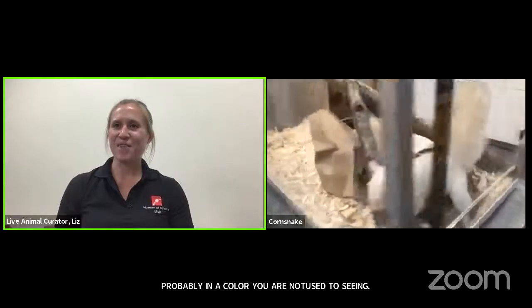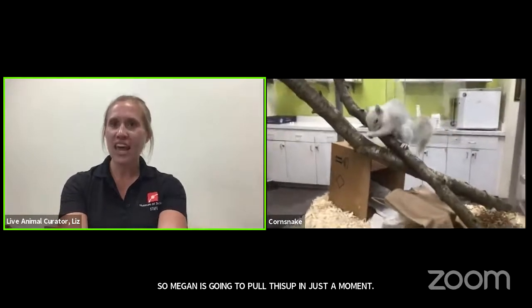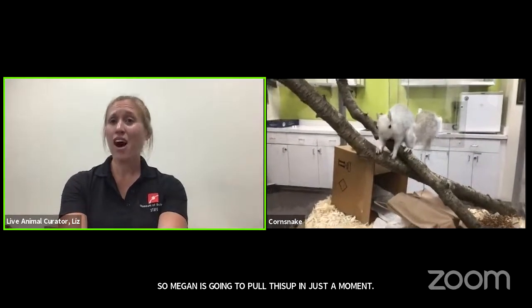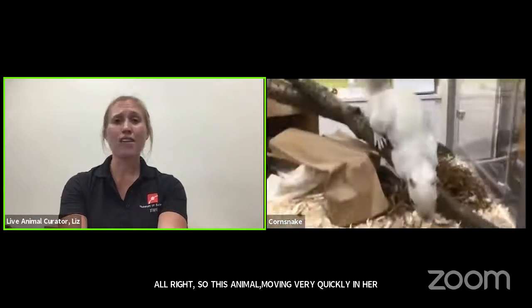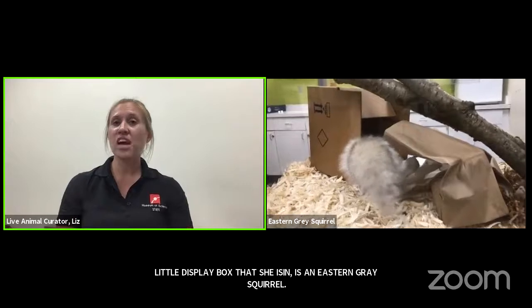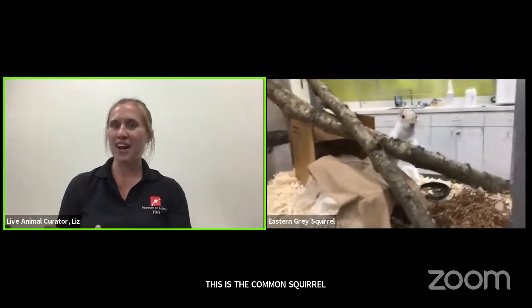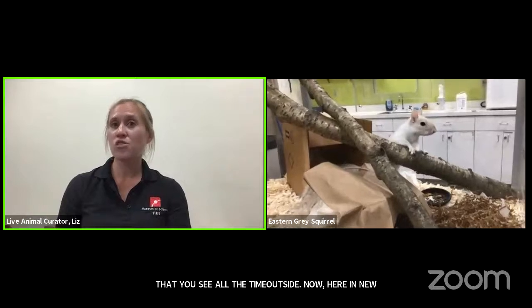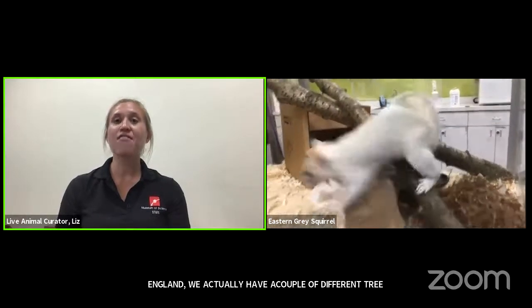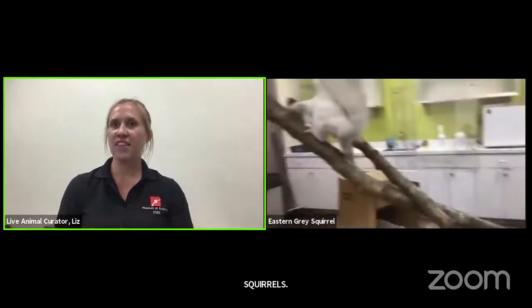So this animal, moving very quickly in her little display box that she is in, is an eastern gray squirrel. Now, this is the common squirrel that you see all the time outside. Here in New England, we actually have a couple different tree squirrels. Gray squirrels are one example. We also have red squirrels and a couple species of flying squirrels. So those are the tree squirrels that we have in the area.